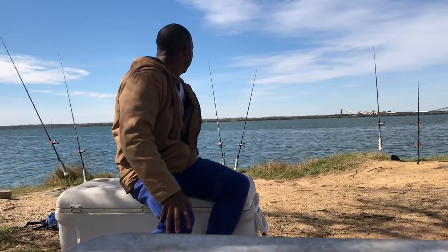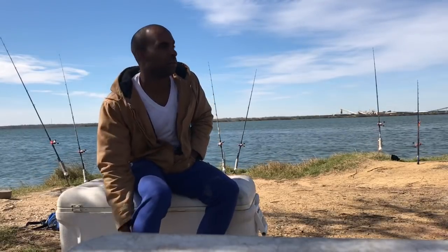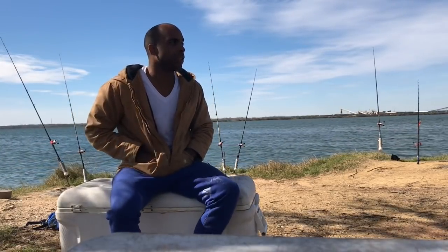So, I never fish deep in the spring or early summer. They're usually spawning, and if they're going to bite, they're going to bite quite shallow when it's windy.